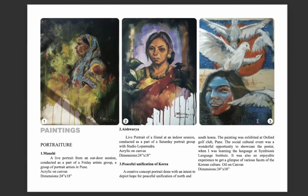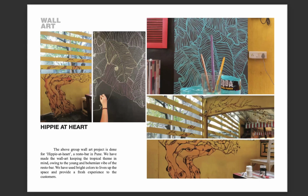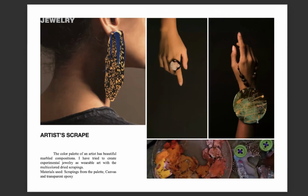As an artist I was doing live work. Then I was also taking projects for restaurants, doing wall art on various restaurants. In Pune, if people are aware of Hippie at Heart, then we've also done one for Kolada, now their name is different, at the World Trade Center, Kharadi. So a lot of different projects we did.